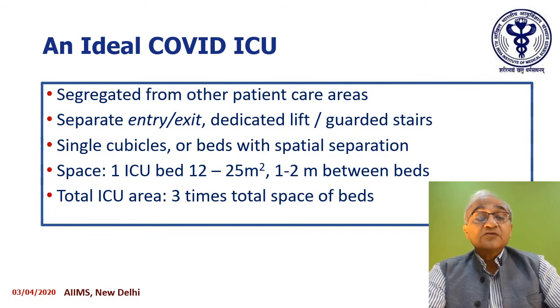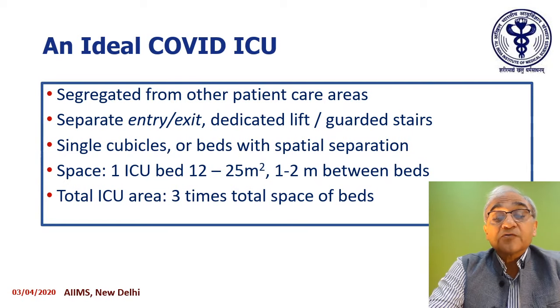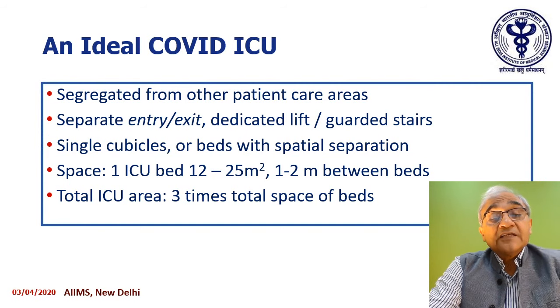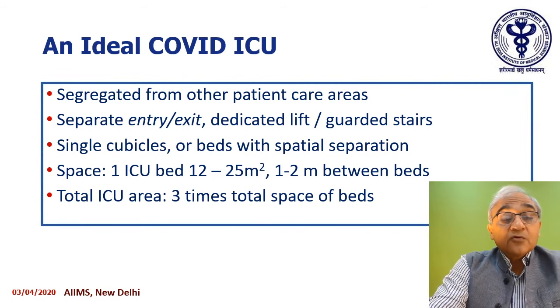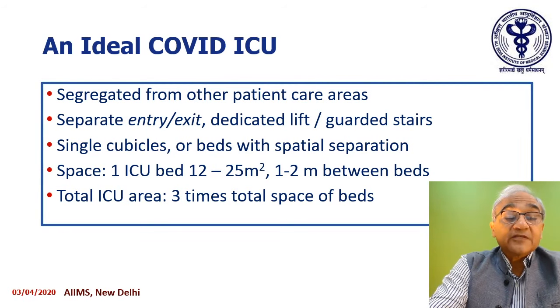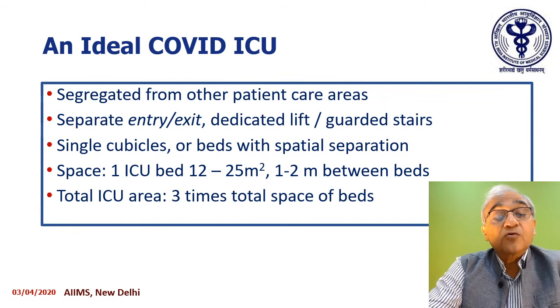If one looks at the ICU spacing, one ICU bed usually requires about 12-25 square meters of space, and there should be 1-2 meters of space between two beds so that various ICU management strategies can be best done. The total ICU area should ideally be 3 times the total space of the beds, and this holds good for all ICUs, including the COVID ICU.